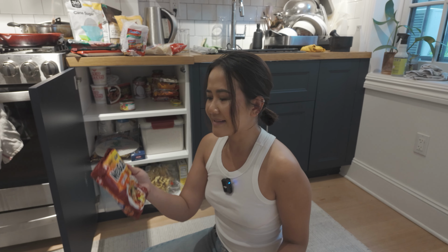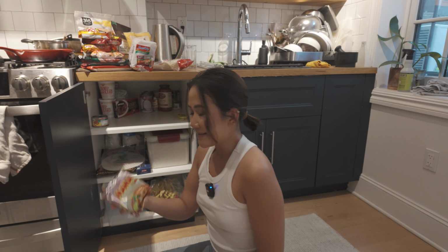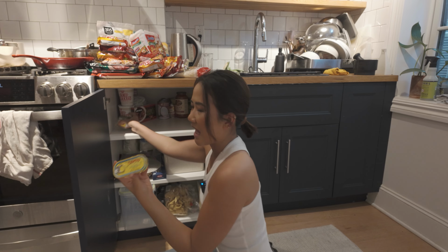Nongshim spicy seafood noodle. I think the broth could have been better, but I'm a big, big fan of this noodle. It is chewy, it's big, it's so addicting. The other favorite noodle of mine is Mama. This is the Tom Yum flavor, shrimp one, some anchovies.